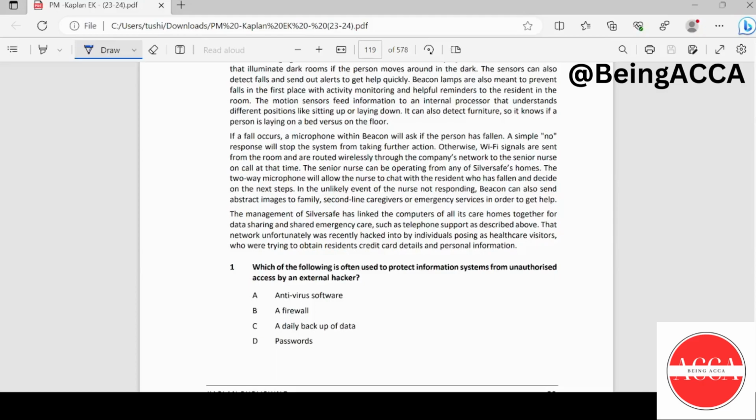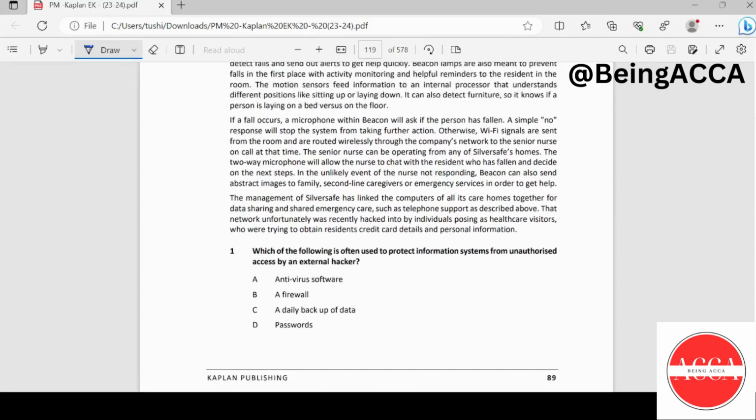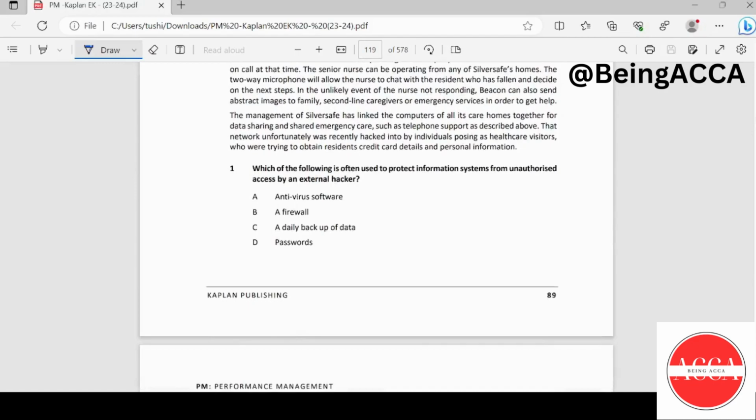If a fall occurs, a microphone within beacon will ask if the person has fallen. A simple no response will stop the system from taking further action. Otherwise, Wi-Fi signals are sent from the room and are routed wirelessly through the company's network to the senior nurse on call at that time. The senior nurse can be operating from any of Silversafe's homes. The two-way microphone will allow the nurse to chat with the resident who has fallen and decide on the next steps. In the unlikely event of the nurse not responding, Beacon can also send abstract images to family, second line caregivers, or emergency services in order to get help.